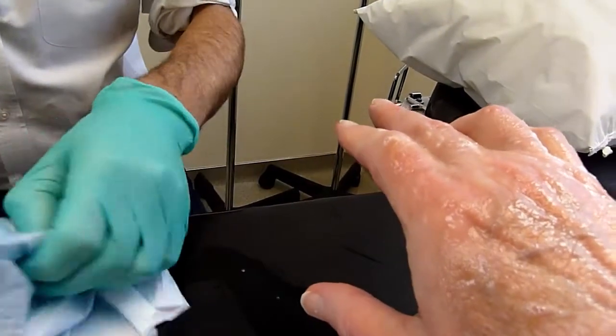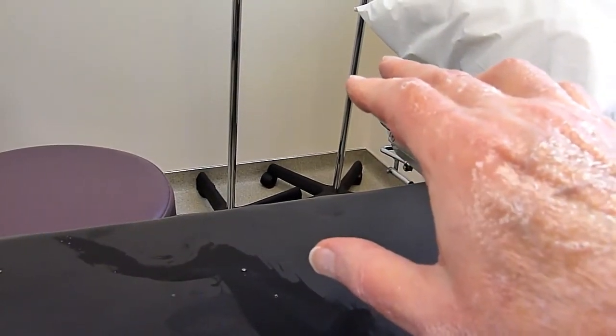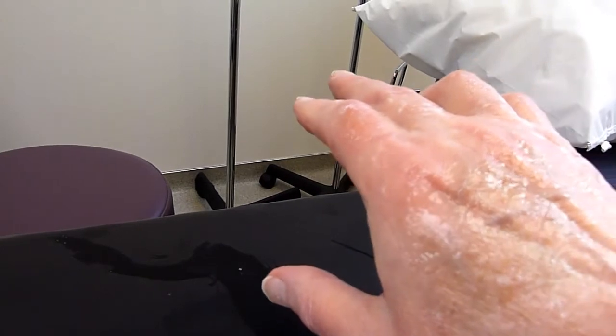I felt like he was putting his foot on where the stitches were and then pulling the ends to make it tight. That's how it felt to me. That probably is what he was doing.